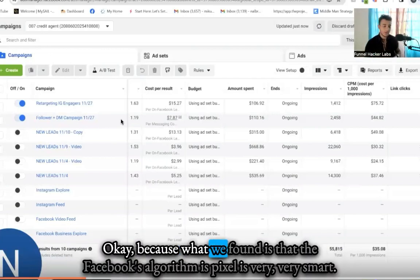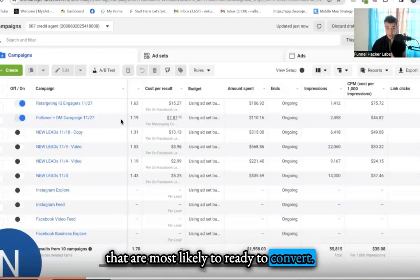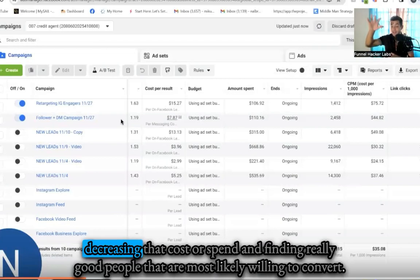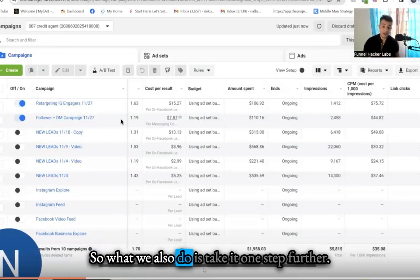What we found is that Facebook's algorithm, its pixel, is very, very smart. As soon as you're able to teach the Facebook pixel how to target people that are most likely ready to convert with your offer, the more you warm it up, the better it does at decreasing your cost or spend and finding really good people that are willing to convert. So what we also do is take it one step further.